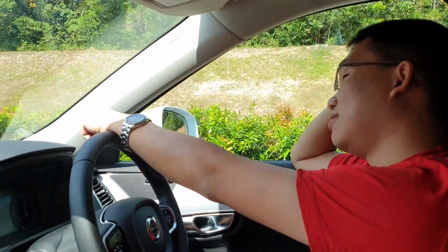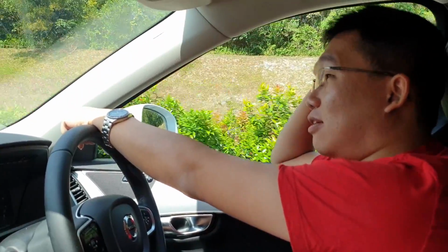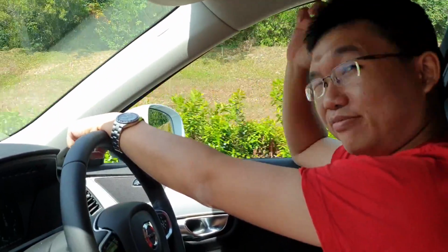Oh my god, so jam. I'm so sian to drive this kind of road. All right, guys, this is Lin Choi right now, I'm driving back to PJ from Malacca, and traffic out there. Can you please point the camera there?